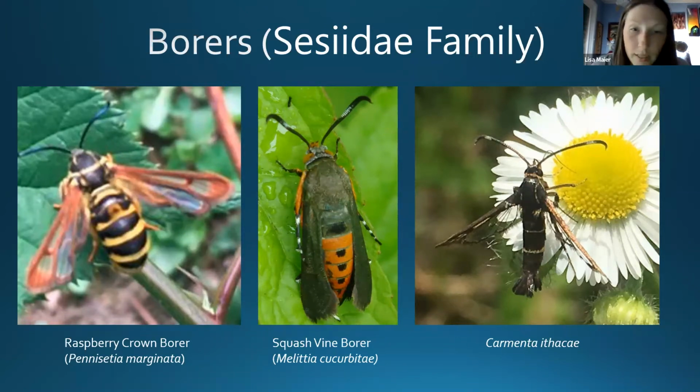But they are a cool looking moth. Same with this raspberry crown borer. It actually mimics a wasp, sort of looking moth. Very pretty, big too. That's another one you can definitely see around here. Same with this smaller guy. This is another type of borer. Doesn't have a common name.